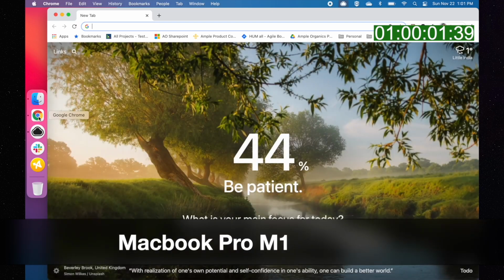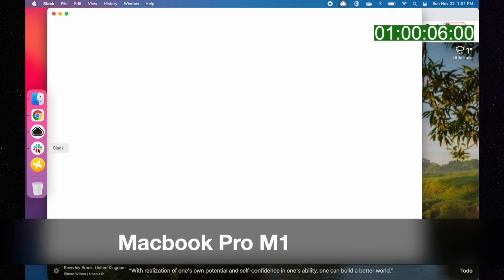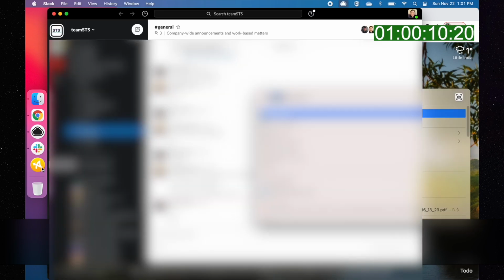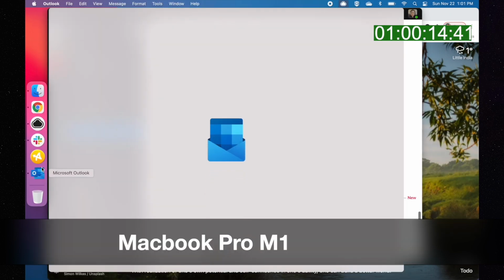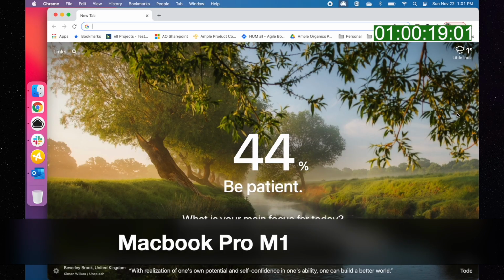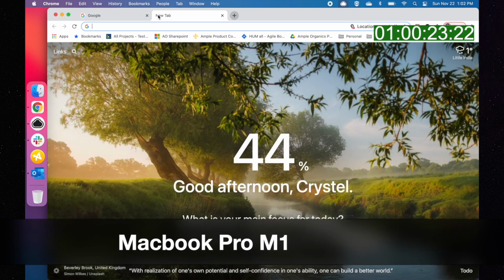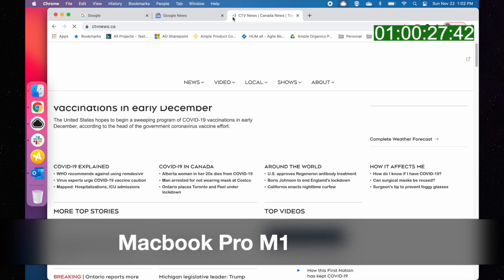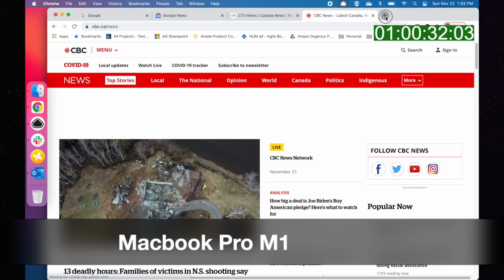And hopping on the MacBook Pro M1, I am going to do the same workflow that I did with the MacBook Pro 2019, opening apps such as Google Chrome, Slack, and Outlook. And of course, opening these different tabs in Google Chrome, and look at how blazing fast the MacBook Pro M1 opens all of these tabs.